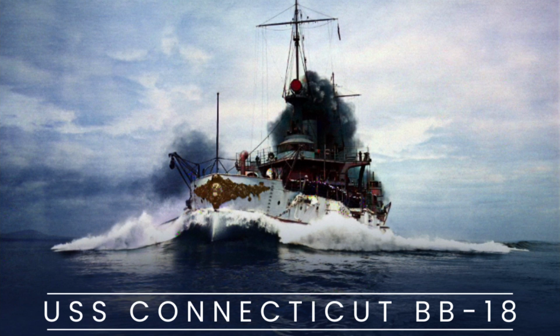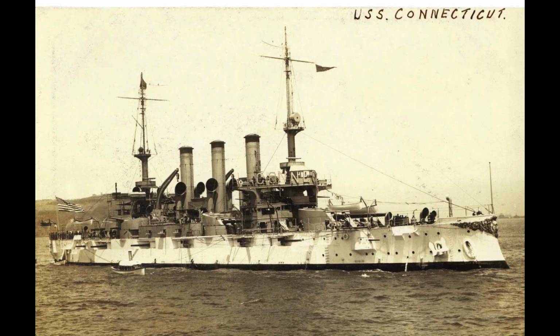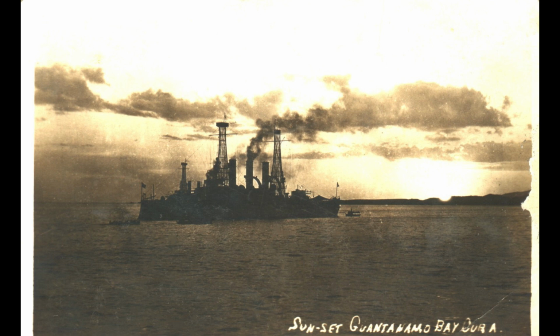The USS Connecticut was a pre-dreadnought battleship that served in the United States Navy from 1906 to 1923. She was the lead ship of her class of 6 battleships, and was the most advanced ship in the U.S. Navy when she was commissioned.